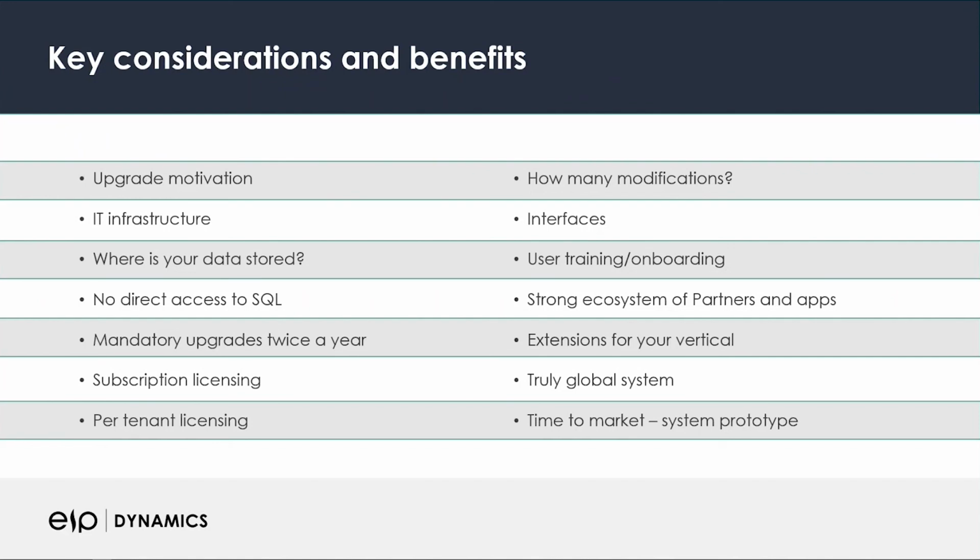So with system prototype, we are getting exactly that. We are starting from a place where we're saying, okay, look, this is what standard can offer. If you can adapt, that's great. That will work to your benefit. If you absolutely cannot adapt, okay, let's find a solution. Maybe there's an app or an AppSource app. Maybe we can create a modification or an interface, but there should be a very strong business case for that.